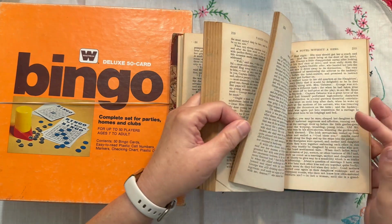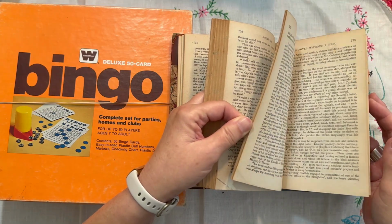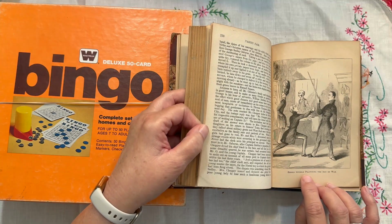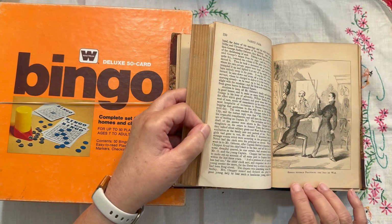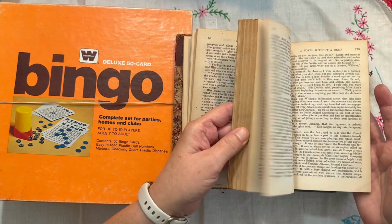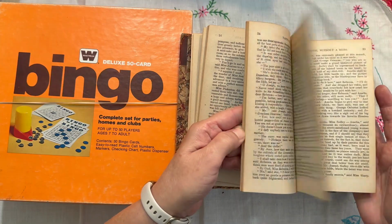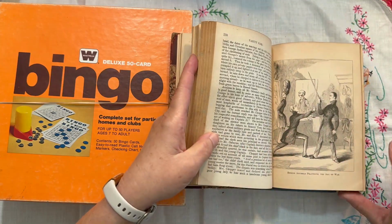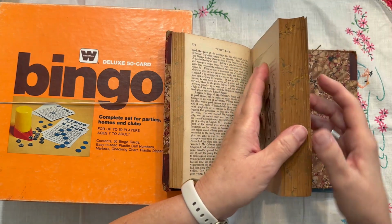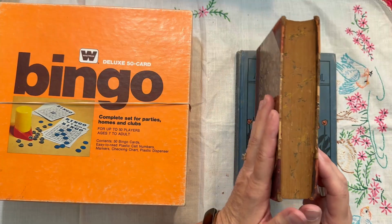Oh, here's the illustration. I thought, there we go. So cool. Practicing. Let's see if there's a couple more illustrations in here. Oh, look at that paper. Look at this, I didn't notice that. Look at the page edges here.